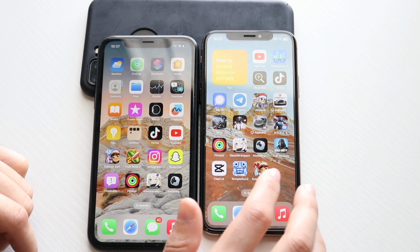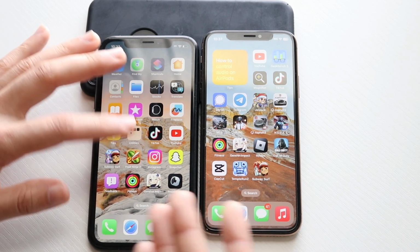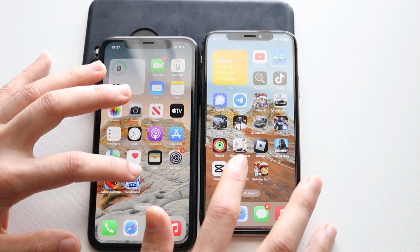But that was honestly a very interesting thing. So the XS did end up loading it faster and downloading it faster than the iPhone XR. So not a crazy thing, but again, one of those things to keep in mind. Let's try Temple Run 2. 3, 2, 1.